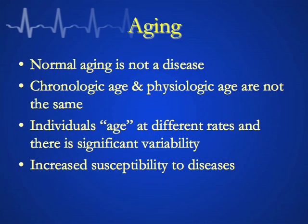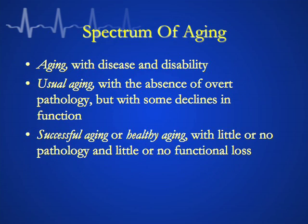I mean, we don't want to deny treatment to older patients, but at the same time, we don't need to be so aggressive when we see that there's not going to be any benefits to their function or their quality of life. So individuals do age at different rates, and even within different organ systems, the rate of change may be different. And we do know that there is increased susceptibility to diseases as older individuals advance in their age. I mentioned a little bit about the spectrum of aging.